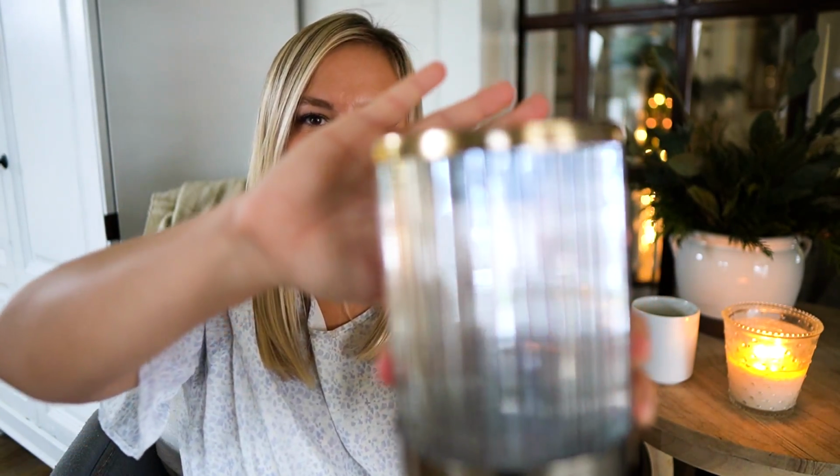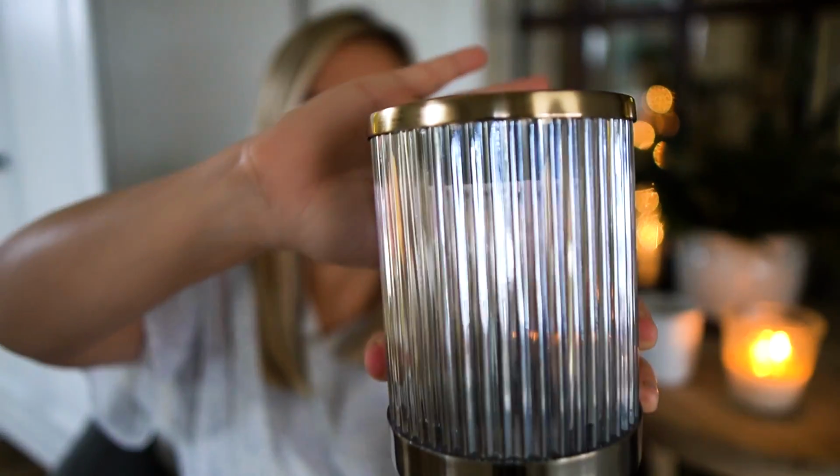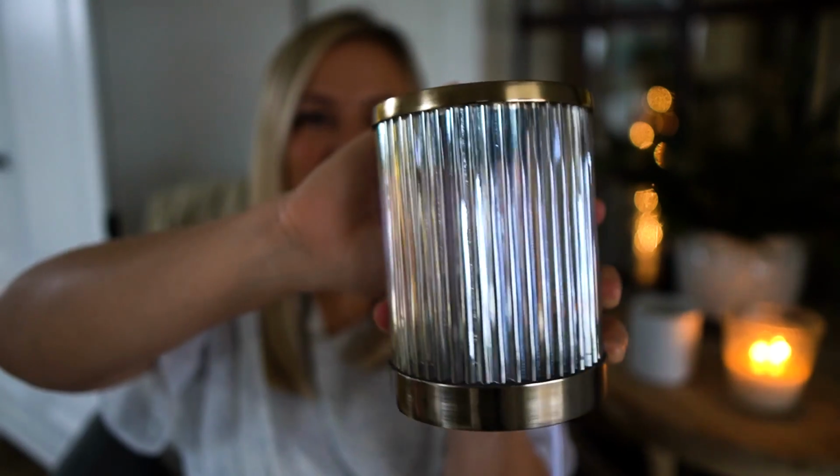On that same note as a candle, I love candle warmers and melting candle wax. Better Homes and Gardens usually carries some of my favorite wax scents, but I recently picked up this iridescent and gold wax warmer. How beautiful. So pretty. I just love the gold kind of brass accent. I've been trying to incorporate more of that in my decor, you'll see throughout my home.